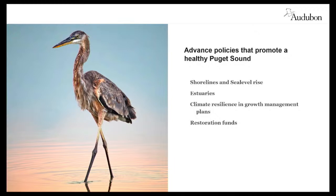We're all trying to think harder about how we build climate resilience into the growth management plans of our counties. And restoration work's an expensive proposition, so some of it is working on budgets to make sure there's budgets in state, county, local, even federal budgets.